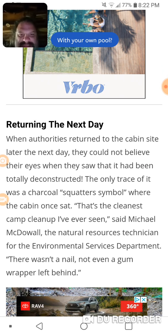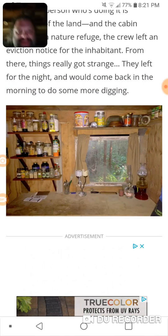That's the cleanest camp cleanup I've ever seen, said Michael McDowell, the natural resource technician for the Environmental Service Department. There wasn't a nail, not even a gum wrapper left behind.